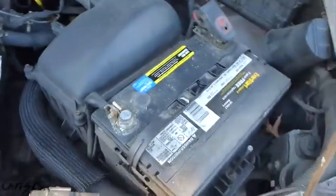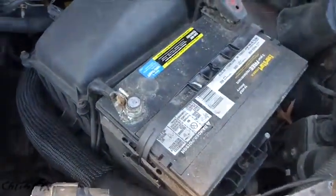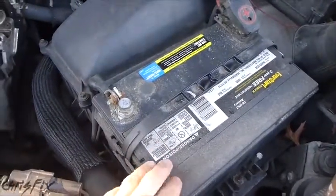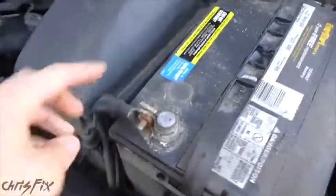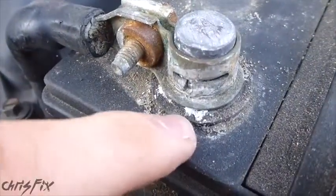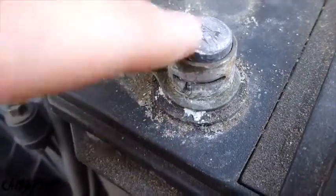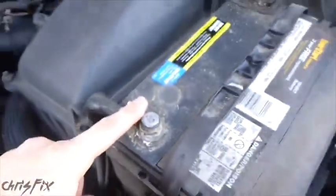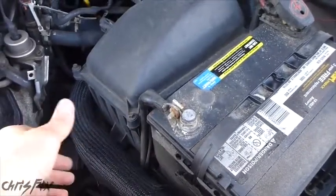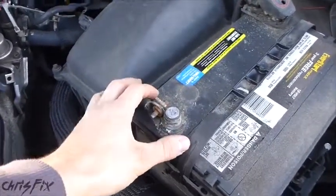This battery is 7 years old. That's something good to note. Batteries last on average 4 years, so this is almost double the lifespan of the battery. If we look at the negative ground, you can see it looks pretty clean. There's some crystallization right down there. So I might have to clean the negative battery terminal. You'd be surprised sometimes with the negative battery terminal dirty. That's the reason why your car won't start and the reason why you won't get power to headlights and stuff. So that's definitely something to consider.